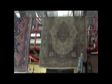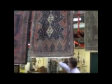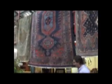Rugs, always get a lot of rugs in as well. Again, these are quite affordable buying. That type of rug there, you're probably looking $300-400. The one next to it, beautiful blues, just needs a bit of a clean. That's probably $300-400 as well.